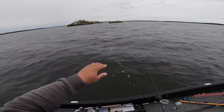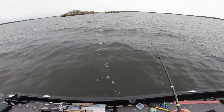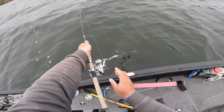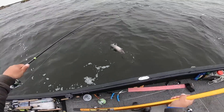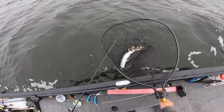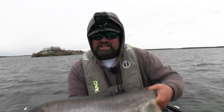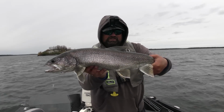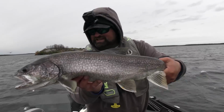I was just pulling up these 2 islands and I saw a bird standing on the water. Well, he's not standing on the water. He's standing on a rock. So I'm like, let's cast here a little bit. And boom. Yes. Not a giant, of course, but very nice fish. Lakers fight hard. Love these things.